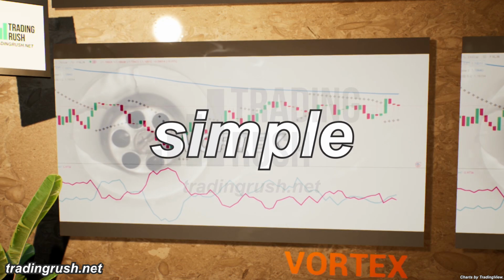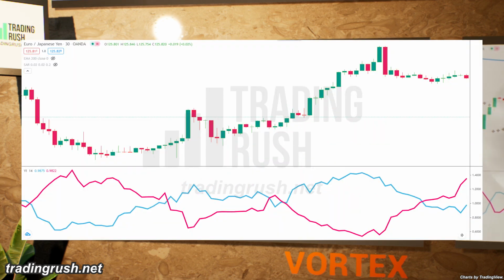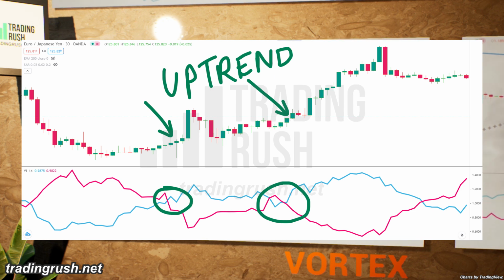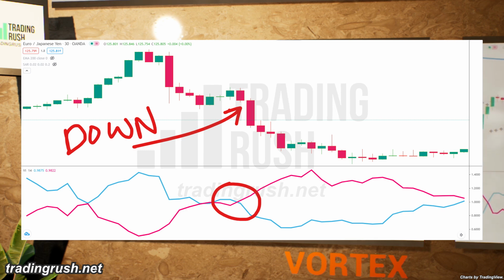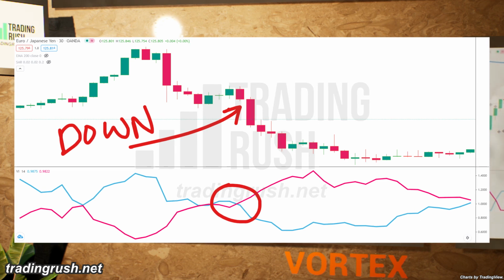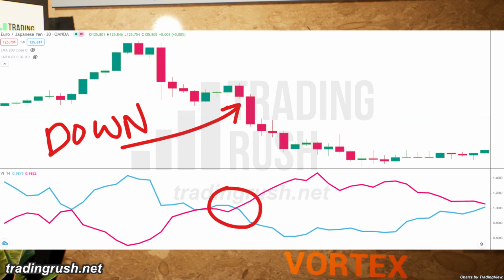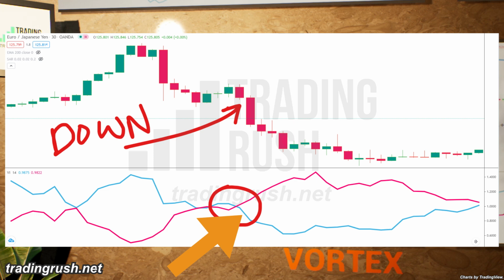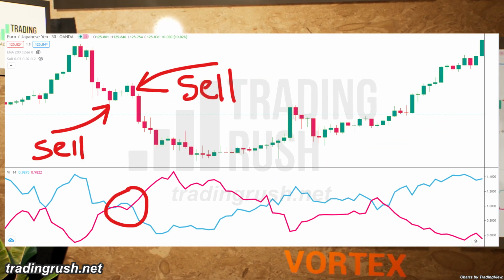The Vortex trading strategy is simple, and it is very similar to the Aroon trading strategy. When the positive Vortex line crosses above the negative Vortex line, it is an uptrend signal. Similarly, when the negative Vortex line crosses above the positive Vortex line, it's a downtrend signal. Now remember, the direction of the trend is found by looking at the Vortex line that is at the top. When the downtrend signal is generated, the negative Vortex line is actually at the top, instead of at the bottom. Many traders suggest to buy when the Vortex gives an uptrend signal and sell when a downtrend signal is given by the Vortex lines.